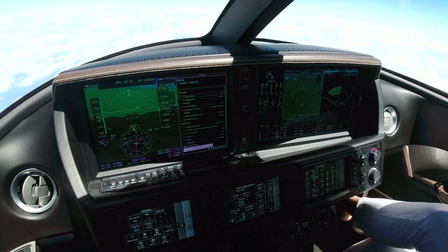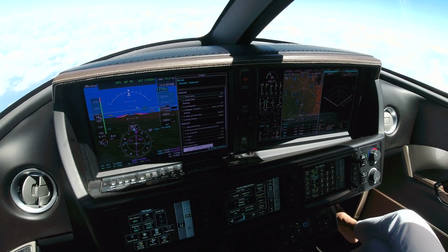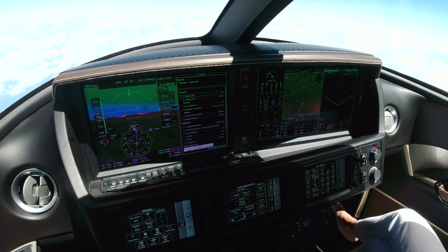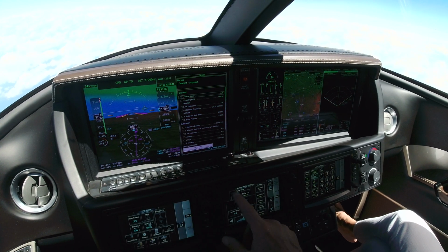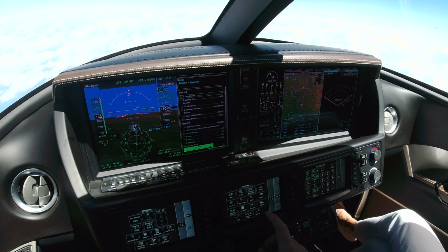Since we don't have any weather, sounds good to me. Based upon our cruising altitude, we're not going to get any radar returns. In this case, no news is good news. So we'll put the radar back on standby using the GTC controller. Let's go home. And maybe we want to look at a chart.